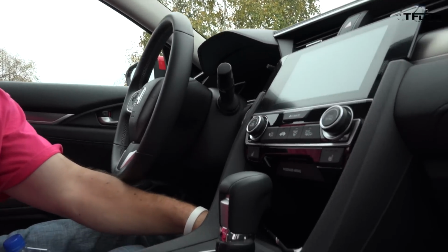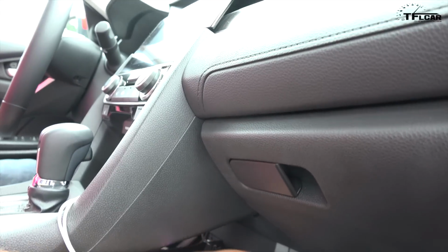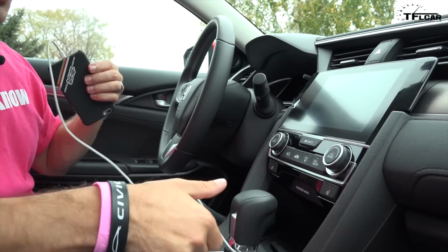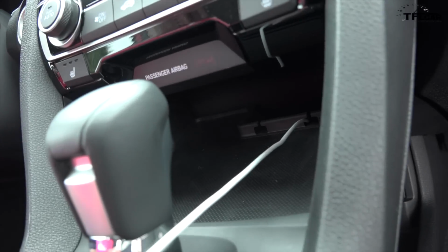This USB inside is only a 1 amp. The one up front behind this console here is a 1.5 for quick charging, along with a power outlet right here. And Honda thinks of everything. The cord that goes through the bottom actually has a hole and gets fished right through the center console. You shouldn't have wires hanging everywhere.